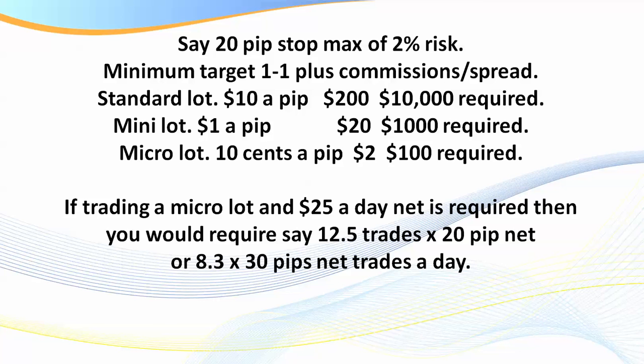So if you're trading a standard lot, you need $10,000 on a 20 pip maximum stop. If you're trading a mini, you need $1,000, and if you're trading a micro lot, where it's 10 cents a pip, you need $100. So if you're trading a micro lot, the smallest amount, and $25 a day is needed, you would need to have net after all losses 12.5 trades a day by 20 pips net. Or if you're targeting 30 pips a day, you'll need 8.3 trades a day.